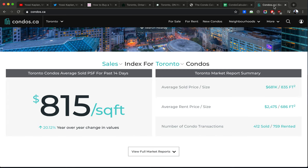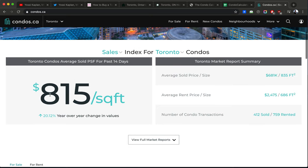So check this out. Condos.ca is showing me today $815. This is the average for condos.ca, Toronto condo average property sold price per square foot, dollars per foot, for the past 14 days. What condos.ca does is take the asking price of the unit divided by what it knows the square footage of the unit is, and then it averages all these units, which are here, 414 sold. Hold on.